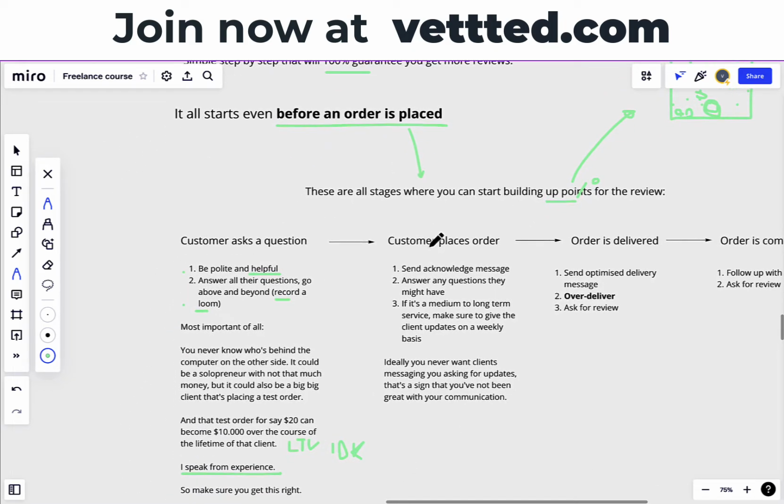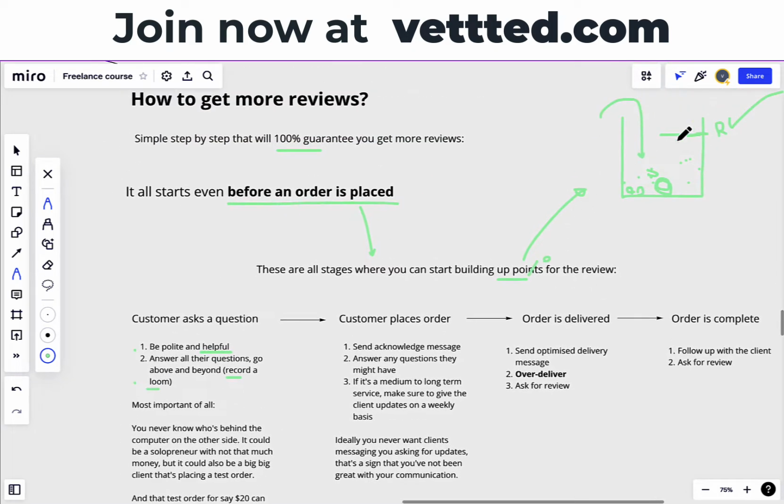Now, another touch point where you can get more points, or more balls in this case. The more balls you have, when they reach the top is when you get a review. So all these are touch points to get more balls in your tank.